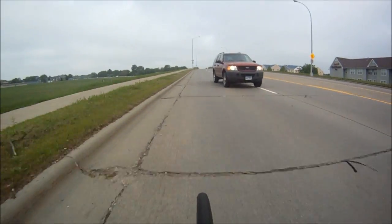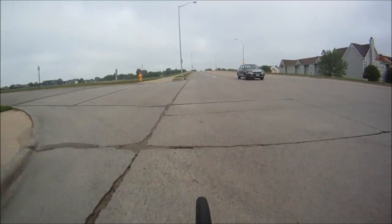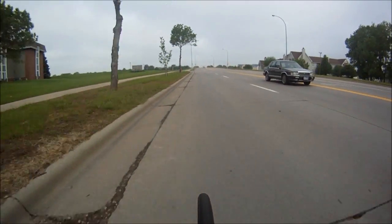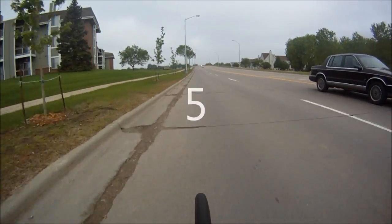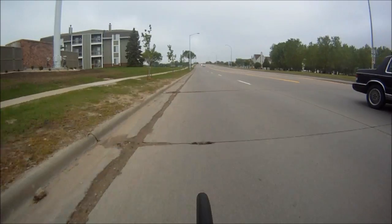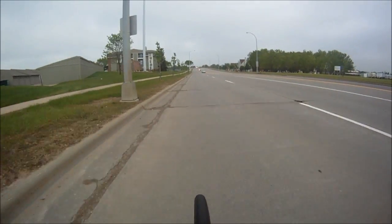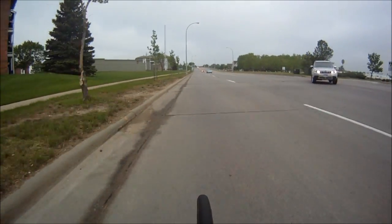As I ba-bump down this hill, you'll see that I'm well clear of the parallel cracks to the right. No sucking in my wheel there. I'm riding in the right wheel track. I've got my tires pumped up to proper pressure so that I'm not pinch flatting on any of these cracks. And this lane at this point is too narrow to safely share.